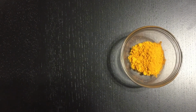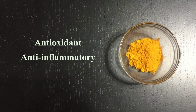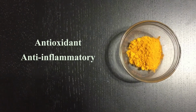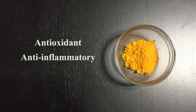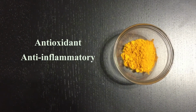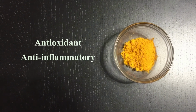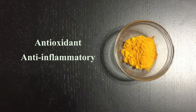My second ingredient is turmeric. Turmeric is a powerful natural antioxidant with great anti-inflammatory properties which minimize dark circles. It also reduces scarring and acne breakouts. You can buy this in the regular grocery store, where you can get a packet of 50 grams or more. If you are not using it on a daily basis, I recommend using the smaller packet.